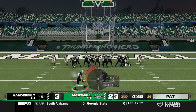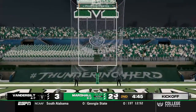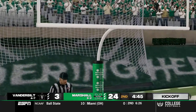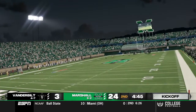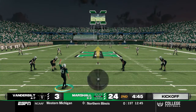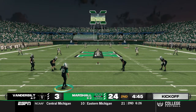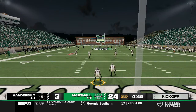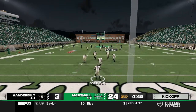And he converts the extra point. So that's a five-play, 65-yard drive, and they come away with a touchdown. Brad, I thought that was a textbook drive. I thought they did a really good job of showing balance, mixing the play calling with the run and the pass. Just an overall well-executed touchdown drive. So the score now, 24-3.